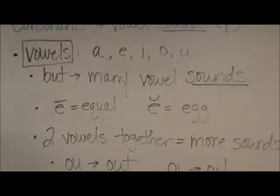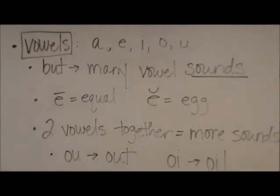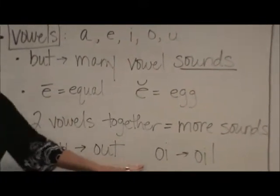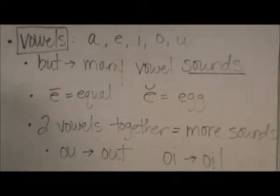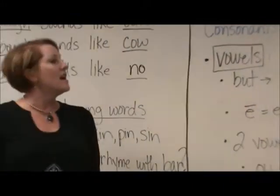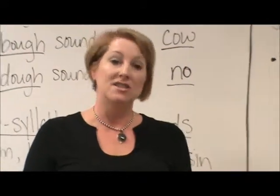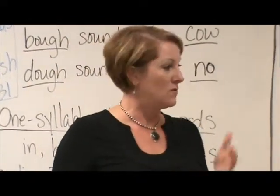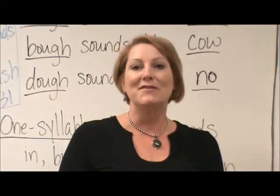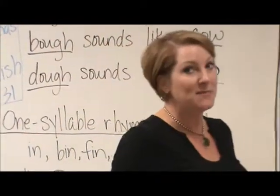And then, to make it even more tricky, when you put 2 vowels together, there are even more sounds, such as in the word out. When you put the O and U together, you have that ow sound. If you put OI together, you have an OI sound, like in oil. The thing to keep in mind is that you probably know many of these sounds and you can read many of them already. But there are many vowel sounds and there are not specific rules, unfortunately, for knowing all those sounds. So again, the best way to learn them is to keep reading, keep listening, keep studying, keep looking in your dictionary.